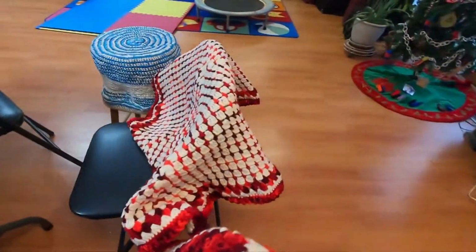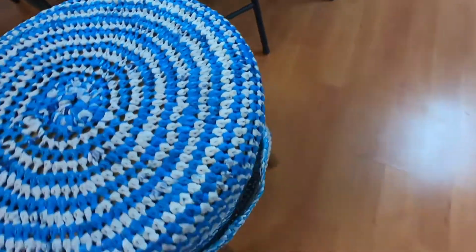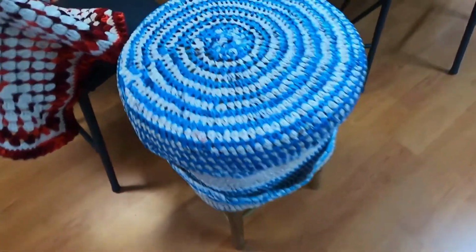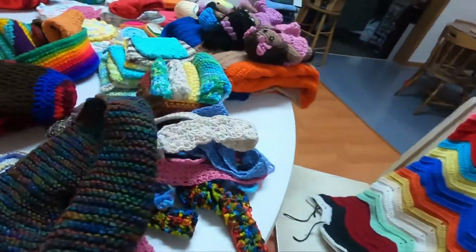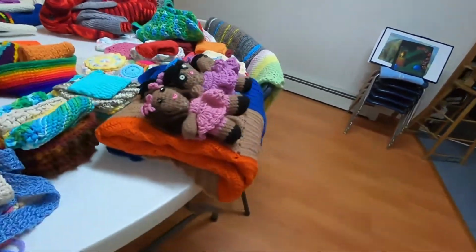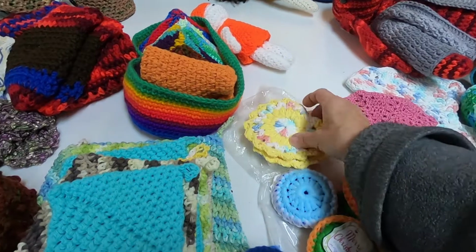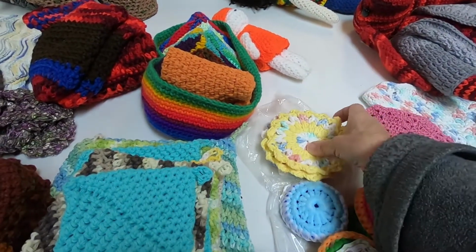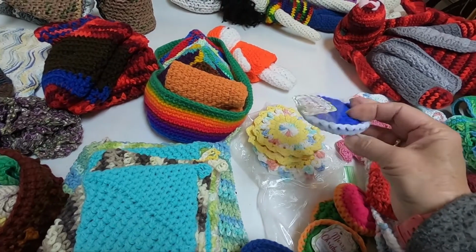I also did covers for stools. This is like a bar stool, and I just used the plastic and covered it. It just feels good on your bottom. I think I didn't show you this over here. I made coasters for putting under your drink, and they're made out of cotton. And I made scrubbies. This is out of scrubby material.